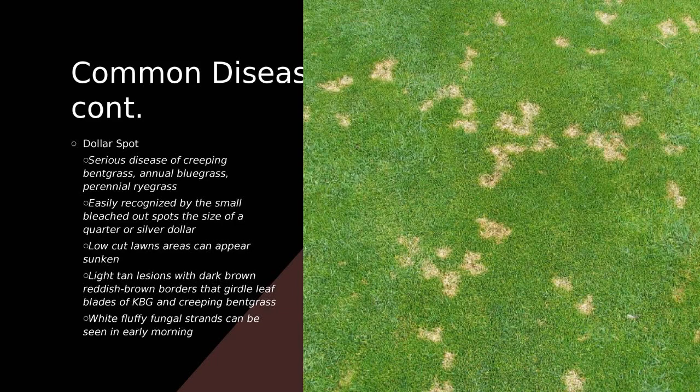It's light tan lesions with dark brown, reddish brown borders that girdle leaves. So when you get down to the leaf, you'll see these little borders. You'll see a little girdling, a ring around the leaf. And it mainly girdles Kentucky bluegrass and creeping bentgrass. It has white, fluffy fungal strands that can be seen early in the morning.